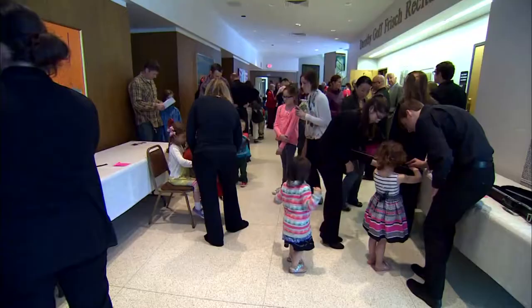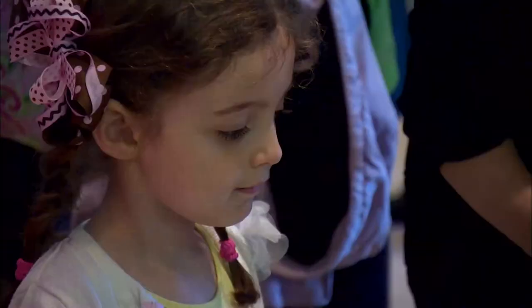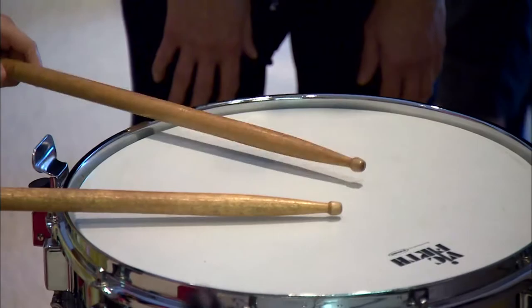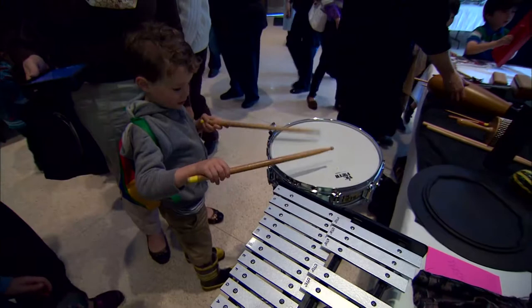We precede the concert with the instrument petting zoo. And that is the opportunity for young children to experience all manner of instruments. You know, blow the horn, play the violin, have fun experiencing instruments. The children appreciate being allowed to touch these things, because so often it's don't touch, but they love being able to touch that.